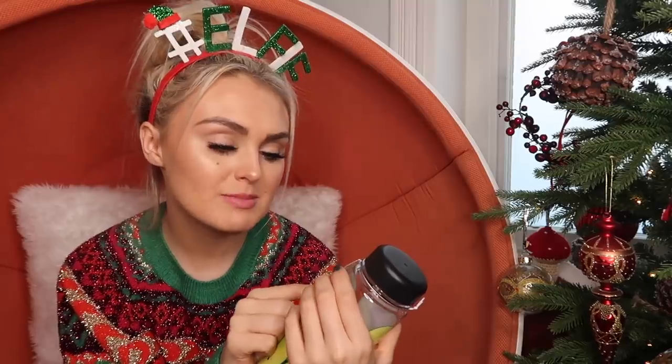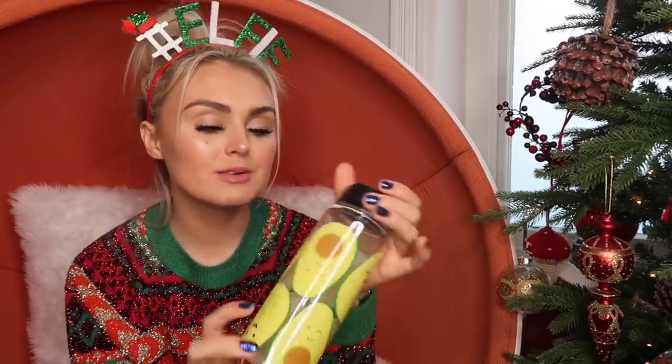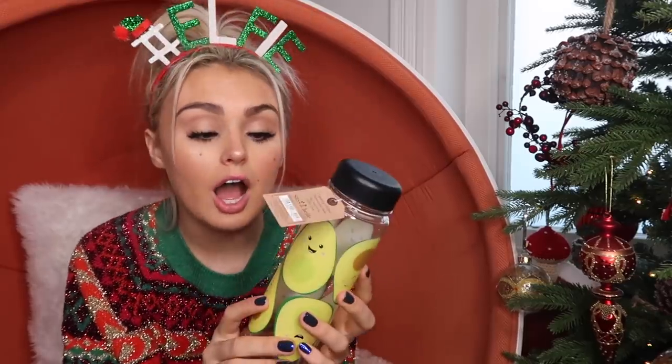Then I also have, of course, an avocado one. The avocado items all seem to be from Sass and Bell. This one's actually dishwasher safe and it's BPA free. So this one is not one of those sucky ones. It's just a normal water bottle with a black lid, which I should definitely use. So two different options. I'm pretty sure this one is a little bit cheaper because it's smaller, but they'll both be linked down below.